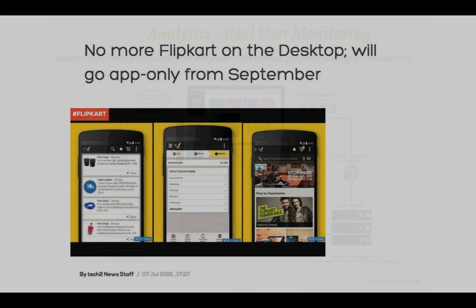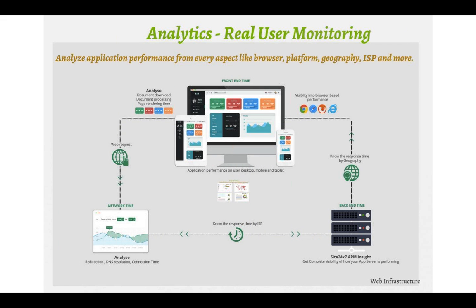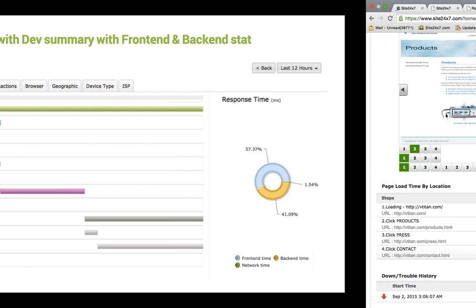You might lose the customers. But with the real user monitoring analytics we provide, you get to know how many users, what is the performance on different devices, different browsers. As you can see here, we provide data, the analysis metrics specific to devices, browsers, and we also give you the front end and the back end time. What is the time taken in the browser when compared with the network? So you can work on the areas where it is required.